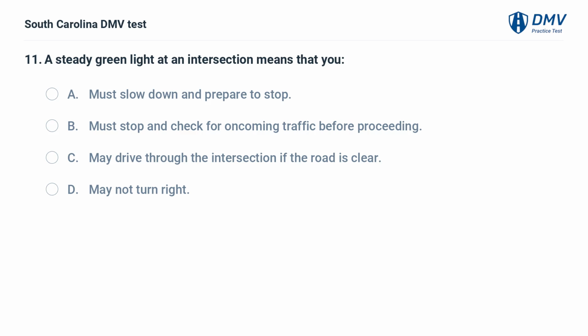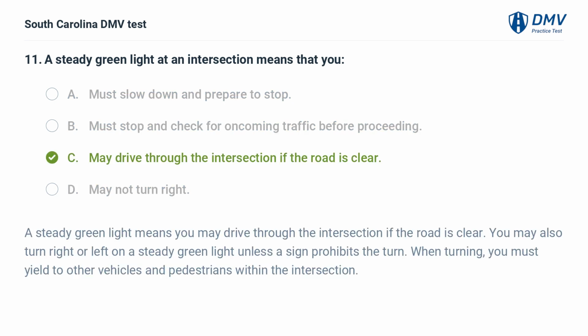A steady green light at an intersection means that you A. Must slow down and prepare to stop. B. Must stop and check for oncoming traffic before proceeding. C. May drive through the intersection if the road is clear. D. May not turn right. C. May drive through the intersection if the road is clear.